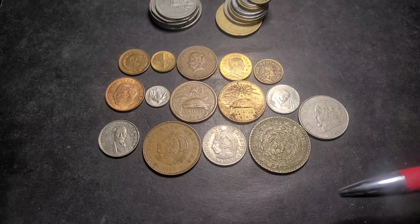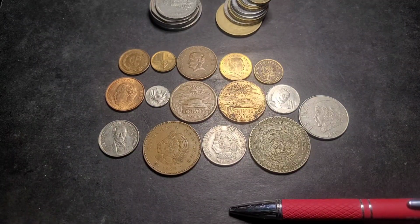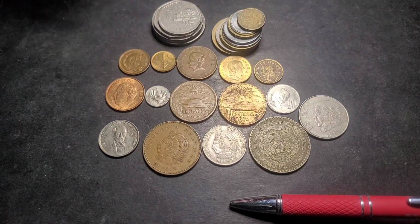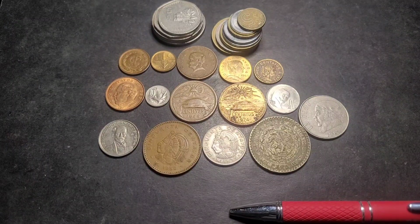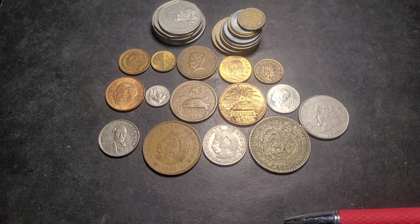Yeah, g'day mate. So today we have a bunch of Mexican coins. This is a bulk lot I purchased, I think for like 20 bucks including postage. I think it's an okay deal, considering some of them we're paying at least $5 for. In case it is 1 peso, they usually sell for about $10.